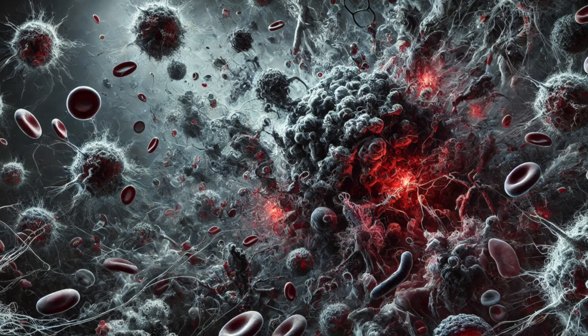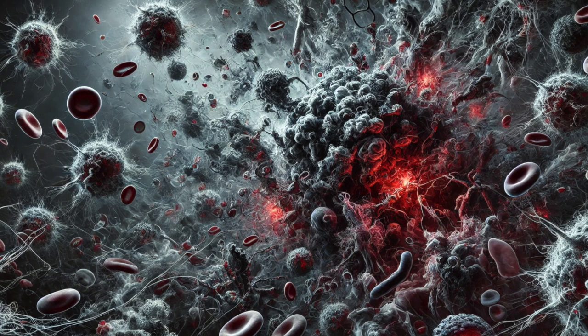Then we have secondary HLH, which, unlike the primary type, is acquired, so not inherited. It's seen more often in adults. Interesting. And it can be triggered by a whole bunch of things: infections, cancers, even autoimmune diseases. So in secondary HLH, the immune system is basically tricked into this overdrive state. You could say that. So how do doctors even tell the difference between the two, especially since they can present with similar symptoms? Well, you've hit on one of the biggest challenges with HLH diagnosis. It's a real puzzle, even for the most experienced clinicians.